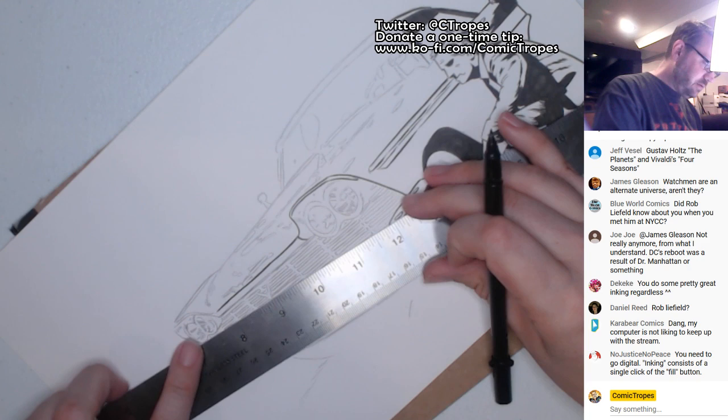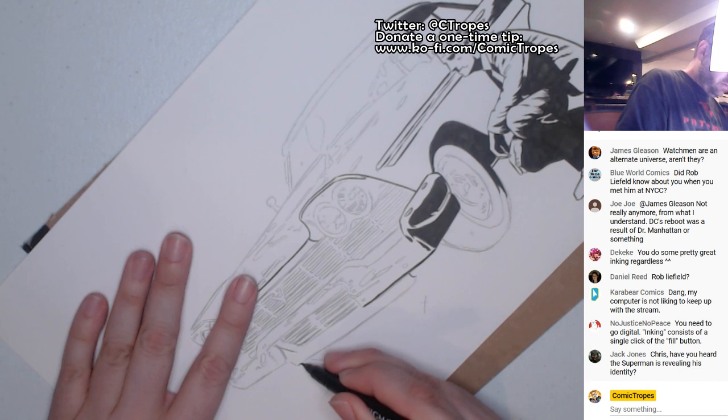Some of this stuff is a little too rounded for me to actually use my ruler.